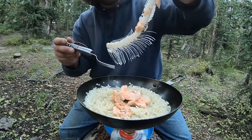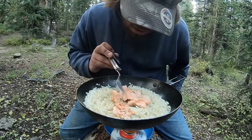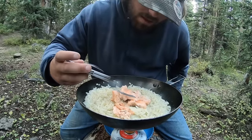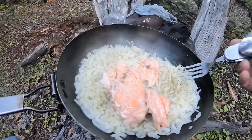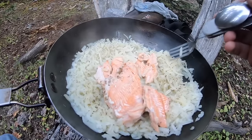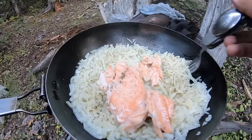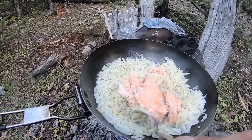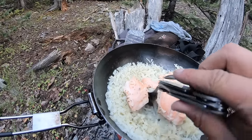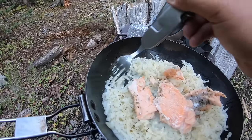Mmm. Why did I not bring a lemon? Make sure to get all the little bones out. You're always gonna miss some. Just look at that. I don't care who you are. That looks good. Fresh pink trout hash browns. I'm trying to get the hash browns a little crispy, have that like golden brown, but usually when I try to do that, I just burn them. So we're gonna try to do that this time. So far they're not sticking, they're looking good.